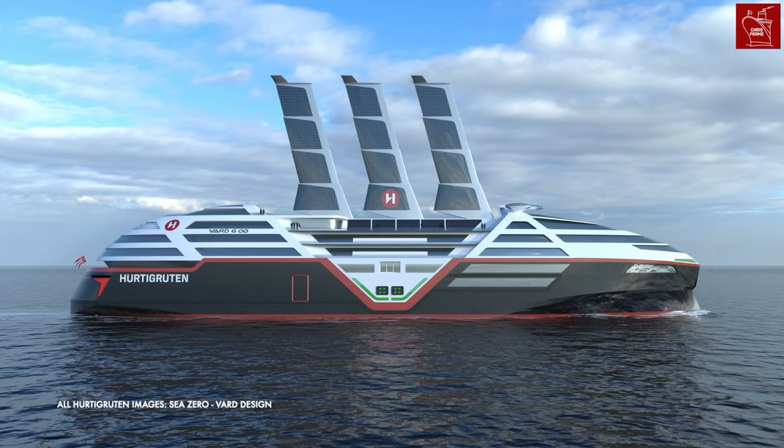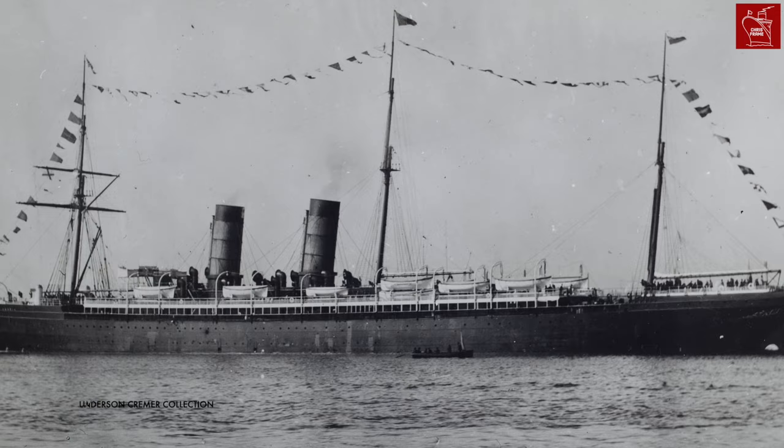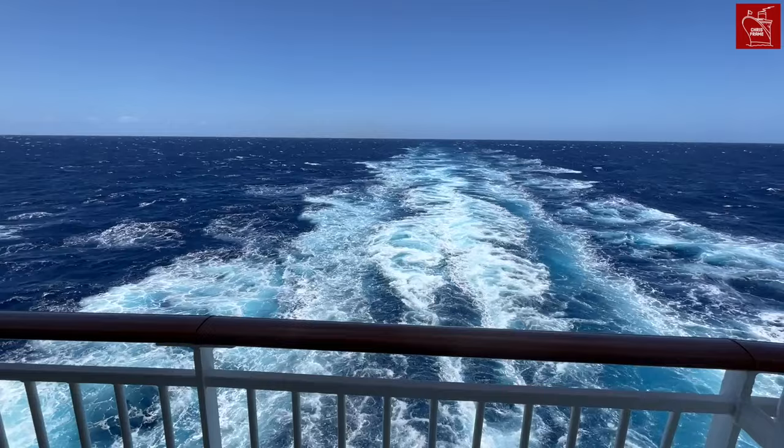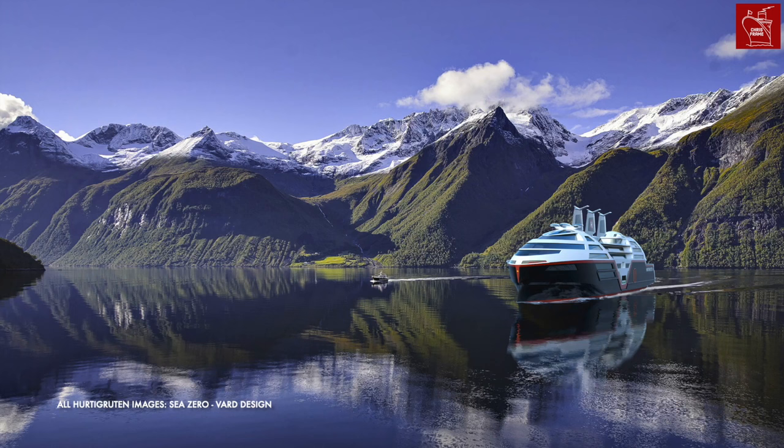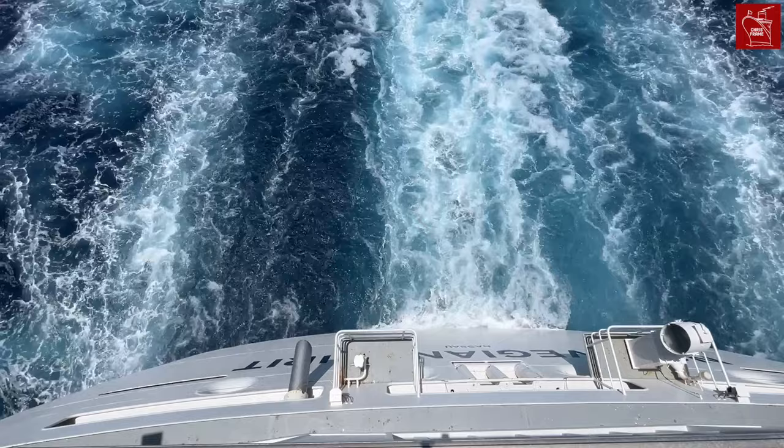Sail-powered ships existed long before steam-powered ships, but over time were abandoned in favour of the certainty provided by steam power at being able to guarantee the duration of a voyage. Where Hurtigruten and Ponant are looking to push the boundaries is by using wind technology to create a reliable power source, something that the sailing ships of old could never really do. With all of the advances in technology that we have had over the past 200 years, it will be exciting to see how these new ships perform.